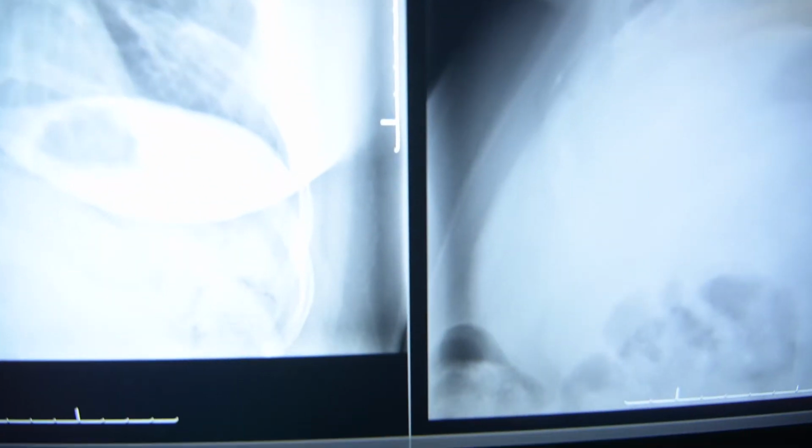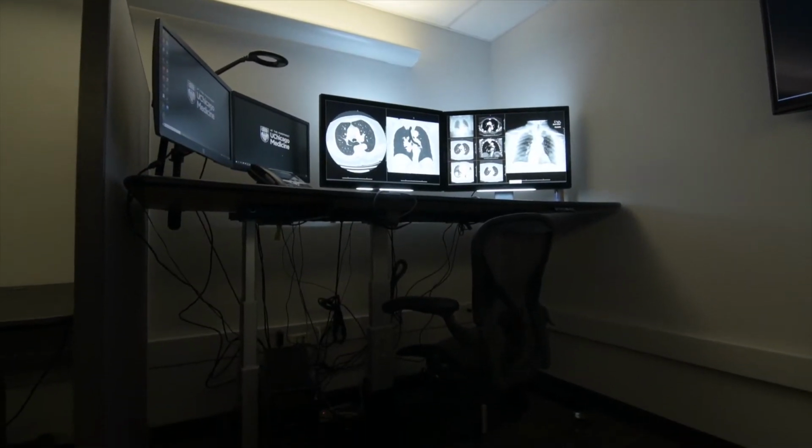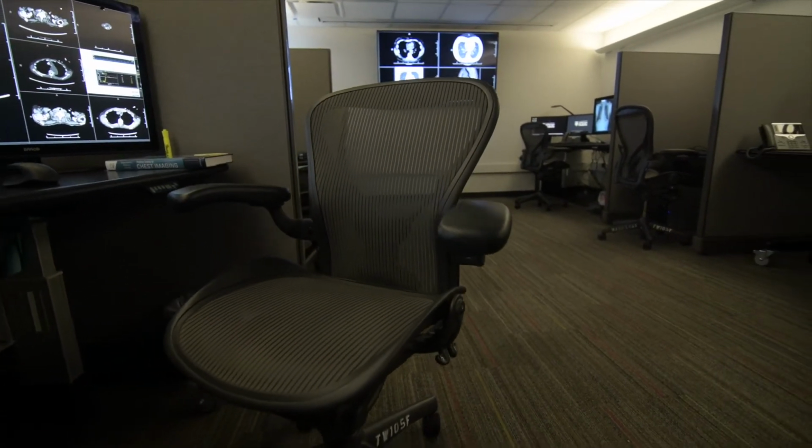All of our monitors have been updated recently. We all have diagnostic Barco monitors. We have ergonomic desks that move up and down to whatever feels comfortable to you. And we also have Herman Miller chairs, which can be adjusted to whatever fits your needs.